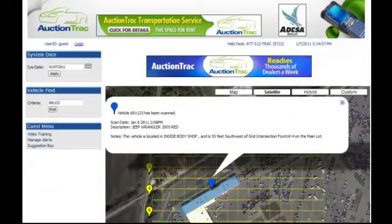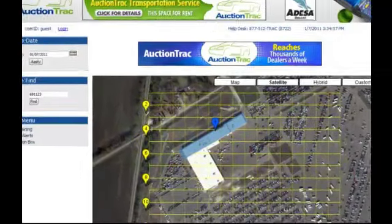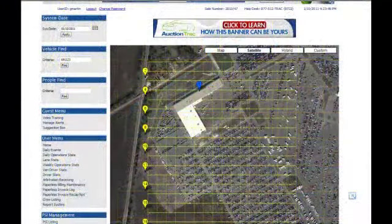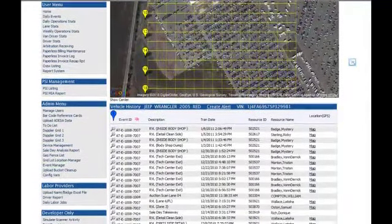As you can see on the map here, you'll be shown a polygon that defines the boundaries of the geofence the vehicle is located in, and a bubble showing the more precise location of the vehicle within that location. Below the map, you will notice a detailed log of all the scans performed on that vehicle.